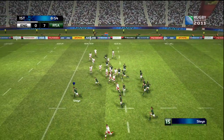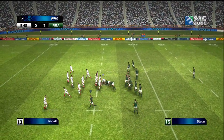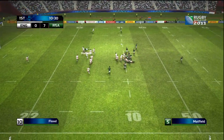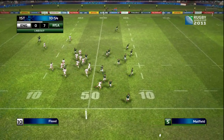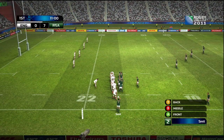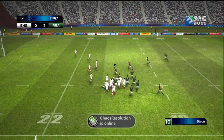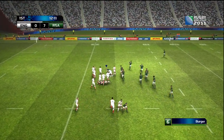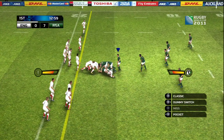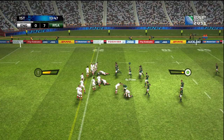It's with Francois Steyn. He's breaking free. And it's given away here. Good pass. They're a good combination, these two. And he kicks that one out on the full. He passes on. What's he thinking? Field. Tackle comes in from Flood.